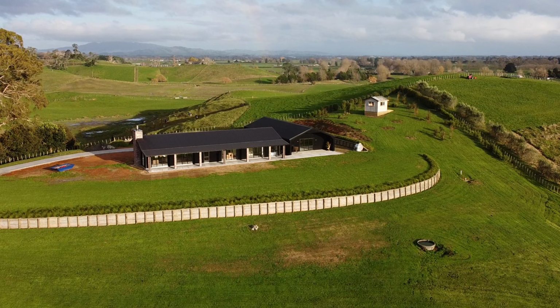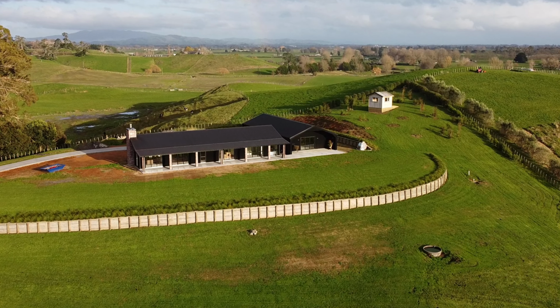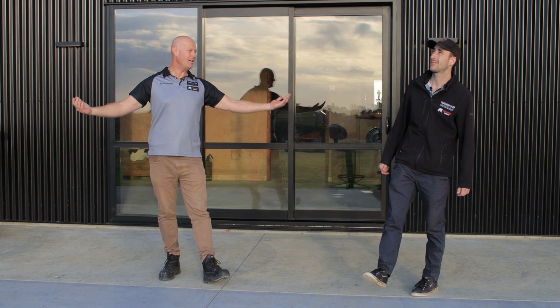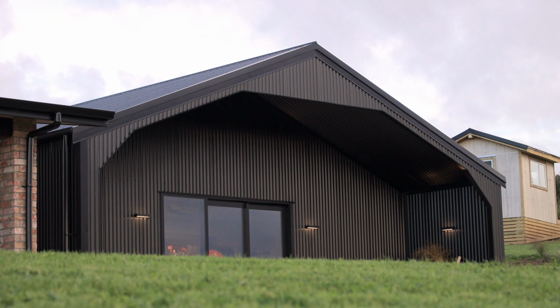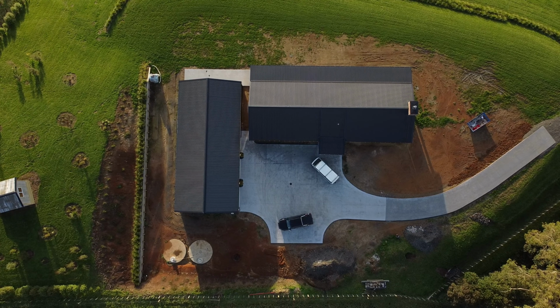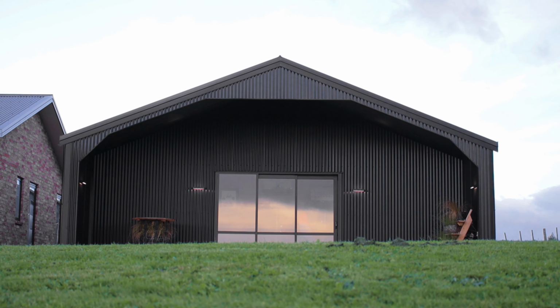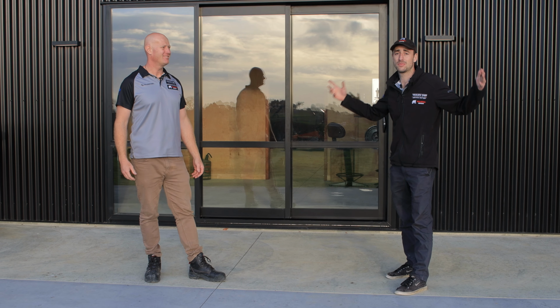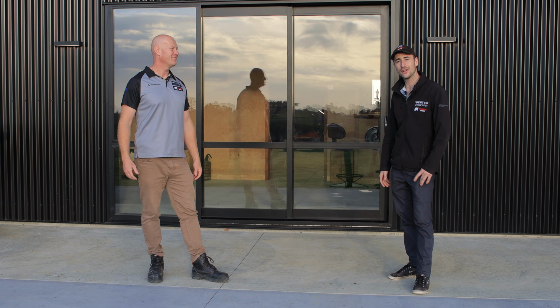This is a magnificent shed we have today, Sean. Possibly New Zealand's best man cave inside here, so I'm pretty keen to check that out. But first off, what are we standing in front of? As you can see, guys, we've got an awesome gable shed behind us. It's 180 square meters, 2.8 meters to the eave, and then 4.8 meters to the apex up the top there. So lots of space, lots of room to do everything you want inside.